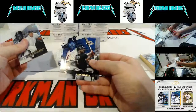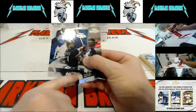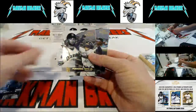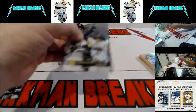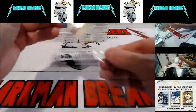Miguel Cabrera, Eloy Jimenez. The print is whacked up. Class 2 to 99, as you can see, the print machine went screwy. Tatis Class 3, Strawberry Acuna. Strawberry Acuna, that sounds like a drink you'd get at some kind of tropical club or something.